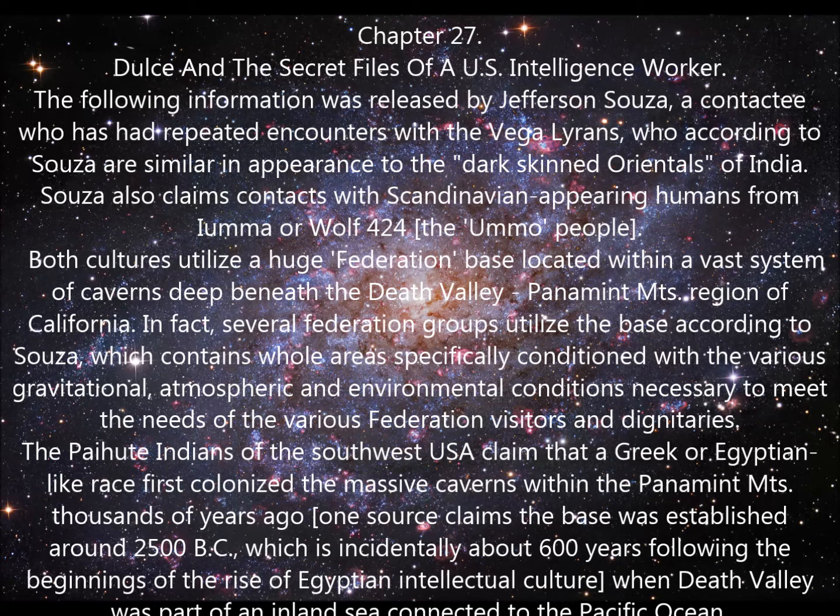Both cultures utilize a huge Federation base located within a vast system of caverns deep beneath the Death Valley, Panamint Mts. region of California. In fact, several Federation groups utilize the base according to Sousa, which contains whole areas specifically conditioned with the various gravitational, atmospheric and environmental conditions necessary to meet the needs of the various Federation visitors and dignitaries.